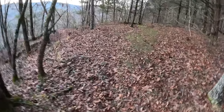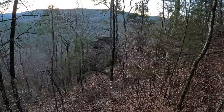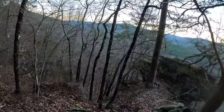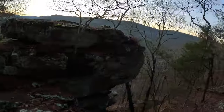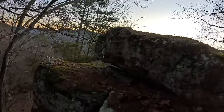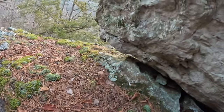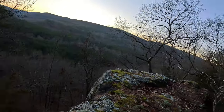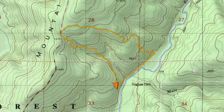7:25. I heard my first pileated woodpecker. I'll tell you what, man. I can get up on top of that little stack right there, I'll be in business. I don't have much time, man. That's all I got. So looks like I can get up here. Alright, man, it's 7:37. It's gonna be my spot. Sun's about to pop up.